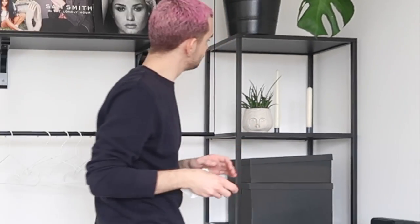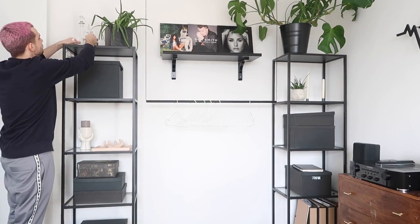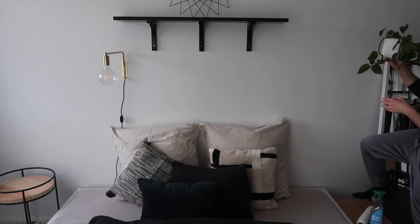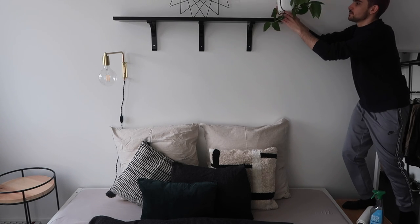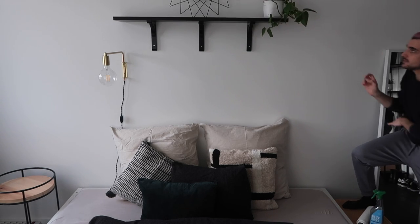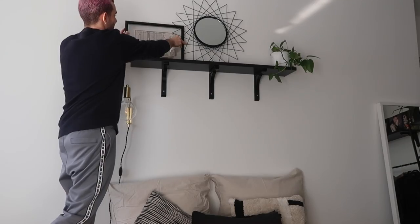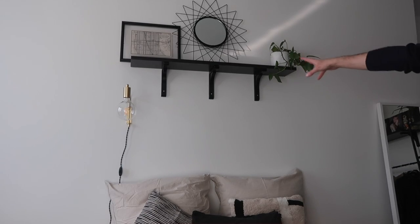I think I need more plants because I kind of want to move on. Beautiful new place. The first thing I want to do is put this plant here, which you can't see. Maybe this New York picture. Now we need something high up there. I do not own something high.